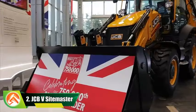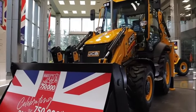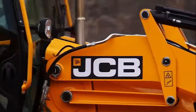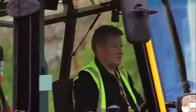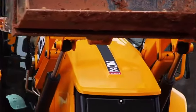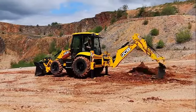Number 2. JCB 3CX Sitemaster. 3CX Sitemaster machines are designed to help you be the master of all jobs, on any worksite. The 3CX Eco features a high-performing 55 kilowatts engine and is the ideal site machine, while the 3CX Plus has a powerful 81 kilowatts engine and torque lock to reduce fuel when roading. The ultimate spec makes the 3CX Pro model the ultimate performing machine.